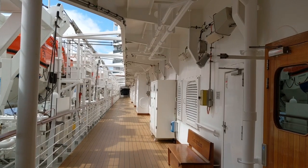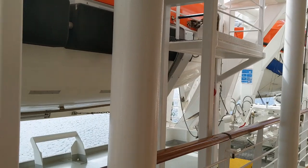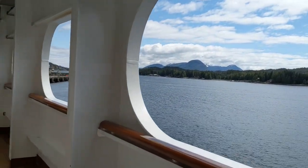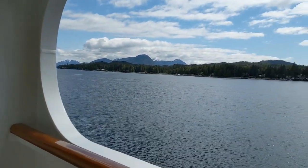In your program, your naturalist may encourage you to head down to Deck 3 at key times. If you come out the midship elevators, you're going to be like, what is going on? Because it's all lifeboats there. But if you head forward, you'll find this enclosed area with the cutout windows.